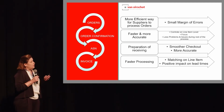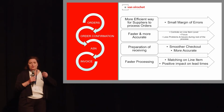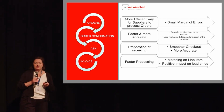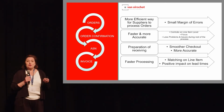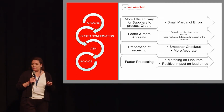Then for the order confirmation, we could only focus on the problems, and we could process them all before delivery took place, and we still had time to react to our suppliers, to warn them if there was an error, if there was a problem with the order confirmation.